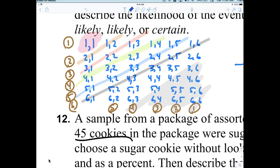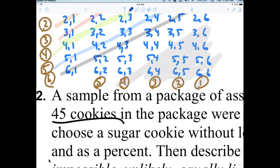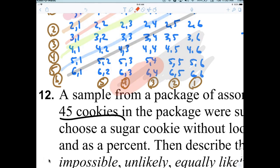So if I were to give you a question like this, now I want to read the question to you to make sure. It says, find the probability of rolling a sum greater than 8. So when you throw the dice, what numbers are greater than 8? 9, 10, 11, and 12. Well, if we look at our chart right here, that information is right here.